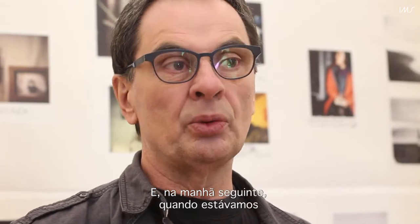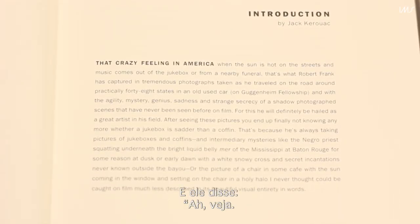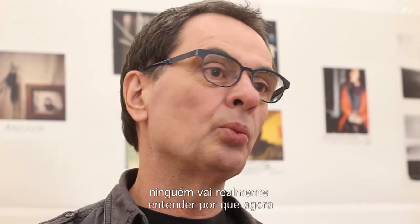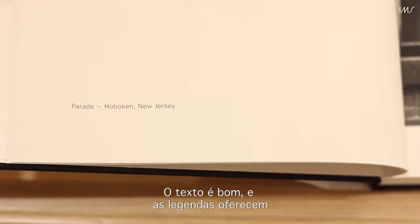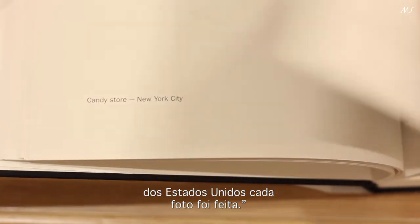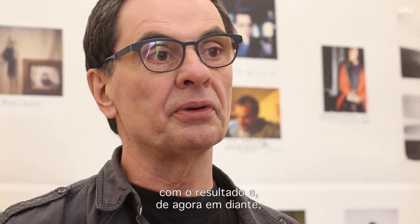Next morning, when we were starting up again, I asked him, okay, shall we do it? Take the text of Kerouac out and no captions. And then he said, okay, let's make a compromise. After 50 years, nobody will really understand why we took out the text and the captions. The text is good and the captions are delivering for the readers some orientation where this photo or that photo has been taken in the United States. And yeah, when we were ready, he was very happy with the result.